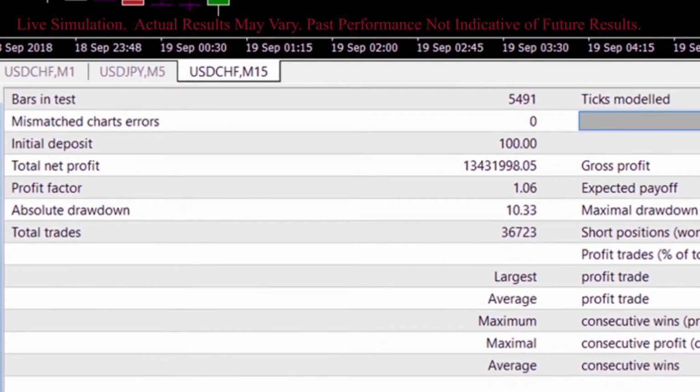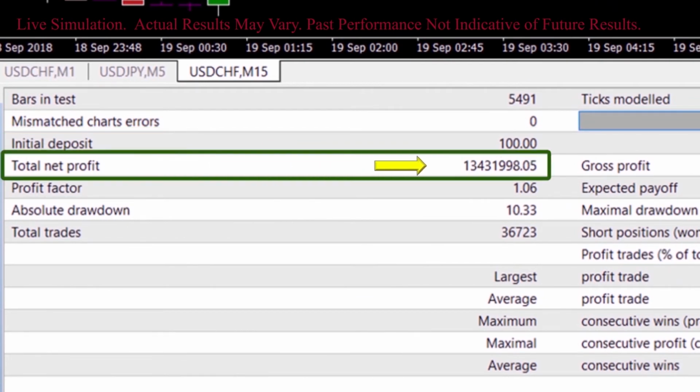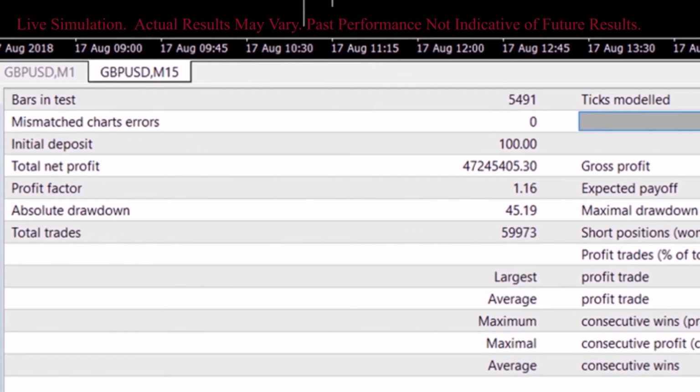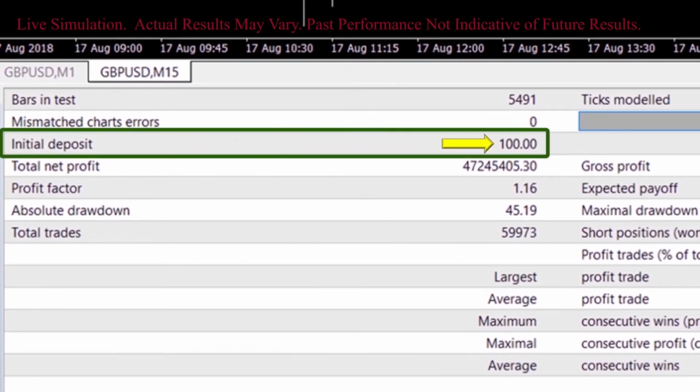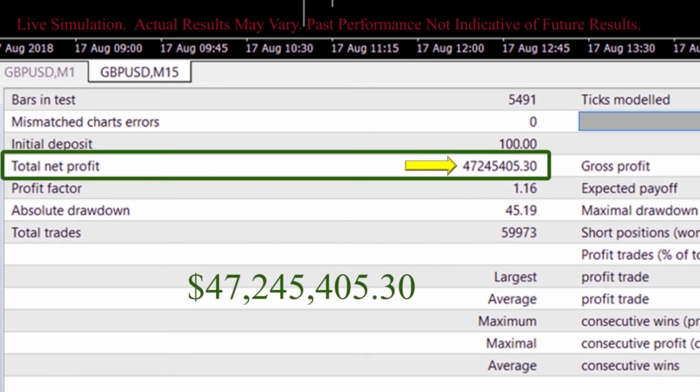On the US dollar Swiss franc, again, you made an initial deposit of only $100 and you gained $13,431,998.05. And on the Great British Pound US dollar, again, you made an initial deposit of only $100 and you gained $47,245,405.30.